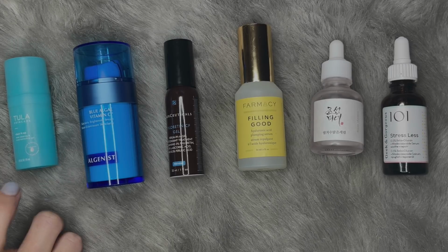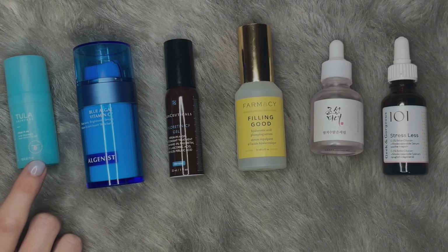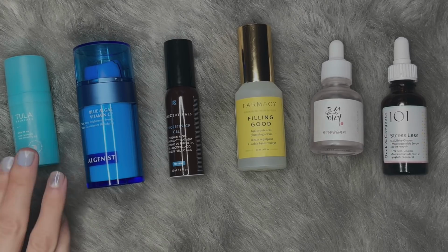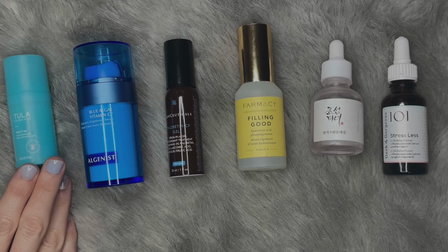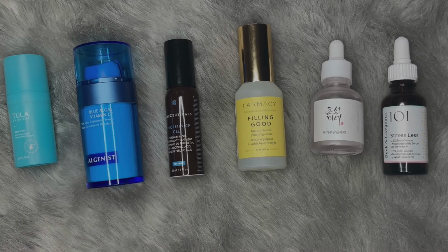Very similar. The small size came from one of the acne sets that I had purchased, but I also went ahead and bought the full size. So I have that to go through. Will not run out of this because I really love it. It's my holy grail.